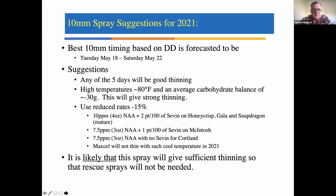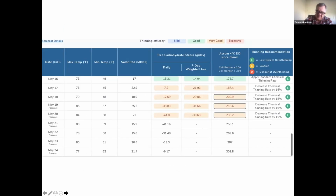I want to just jump to Maxell. Maxell is a thinner that excels when temperatures are above 75, and that's what we expect to see this year. So for many varieties, I'll get to it in the next slide, this is probably a perfect year to use Maxell. It is a little more expensive, but it really does a fabulous job when you have these kinds of temperatures.